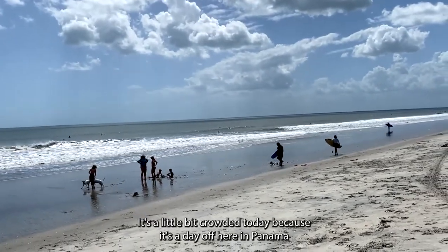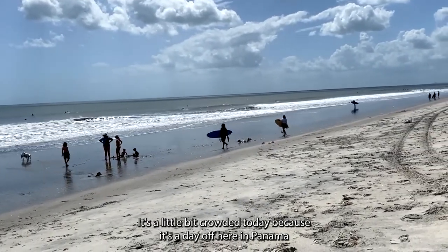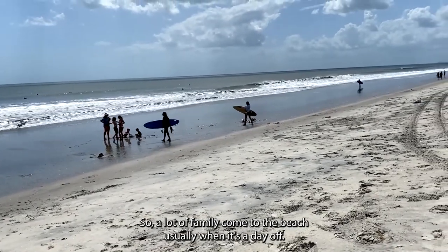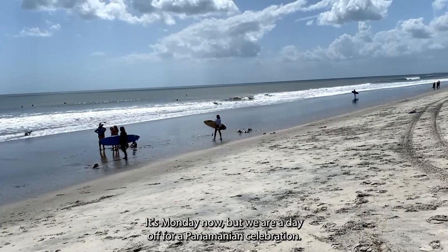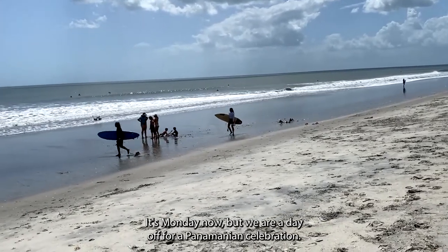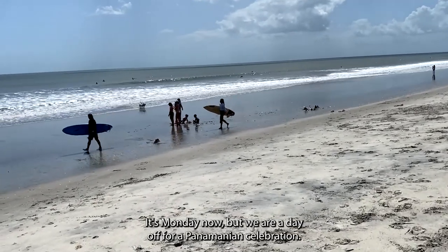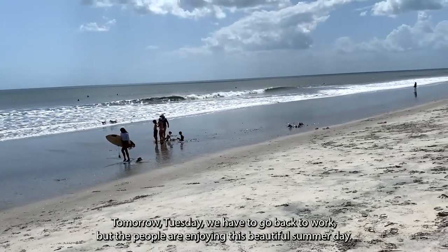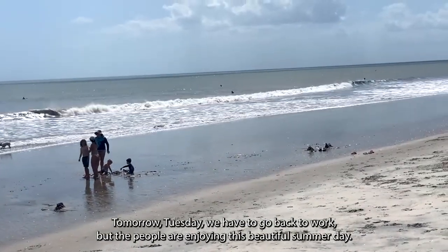It's a little bit crowded today because it's a day off here in Panama. So a lot of families come to the beach usually when it's a day off. It's Monday now, but we have a day off for a Panamanian celebration. Tomorrow, Tuesday, we have to go back to work, but the people are enjoying this beautiful summer day.